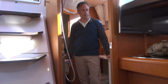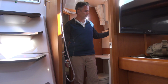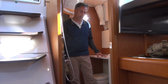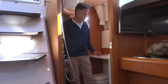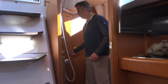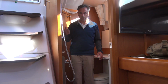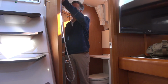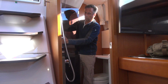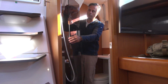The aft head in the 44 DS is again a large head. Lots of storage here. There is a holding tank here. There's a flip-up table that you can use as a makeup table. The toilet's underneath. There's a door that closes to the aft cabin, and there is a setup here that allows you to enclose this section here to become a shower stall.